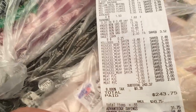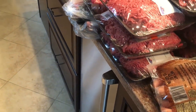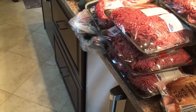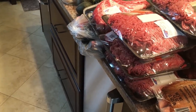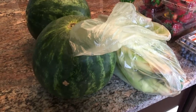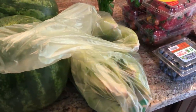We saved $90. So I didn't anticipate going in and doing this grocery haul. I haven't even made my menu plan for the week. So it's just like I'm doing it backwards. We got the meat. Now I'm going to make the plan. We did another Price Chopper haul. We got a couple more watermelon and some corn.